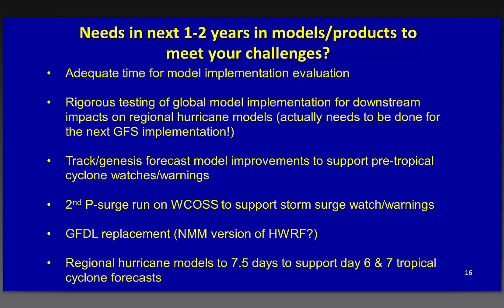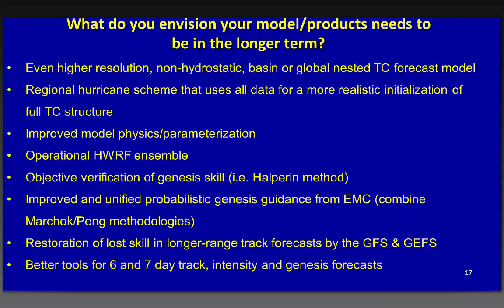BJ talked about the GFDL replacement plans coming up, and we'll need the regional hurricane models run to 7.5 days to support the 7-day guidance. And taking over kind of the big wish list, we need a whole litany of things. The high-resolution, non-hydrostatic, all sorts of tropical cyclone forecast models that have more realistic TC structures. The HR ensemble seems like it's going to be a useful tool for us.